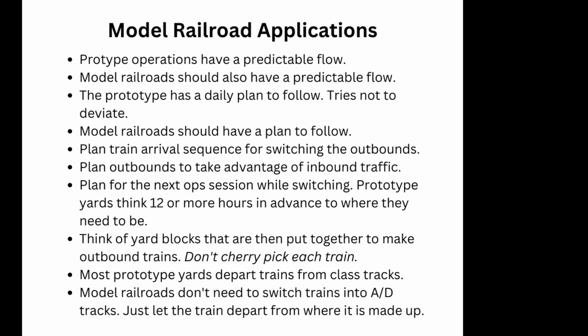And then on the prototype, we think in yard blocks. We switch our inbound cars into what we call yard blocks. Like at Everett, we'd have an Albina yard block, a Longview block, a Tacoma block, a Seattle block, a Spokane block, a Wenatchee block, a Pasco block. At times, we would even have a Northtown block. And then the blocks were put together into outbound trains. Like if we were building the Everett to Longview, we'd have our Tacoma block, and then our Longview block making up the outbound train, for example.